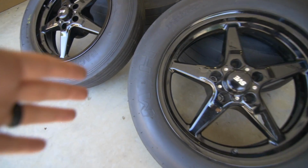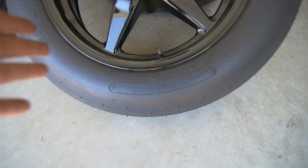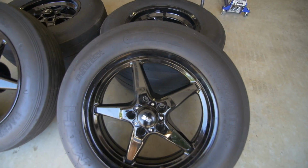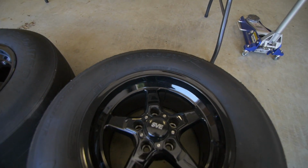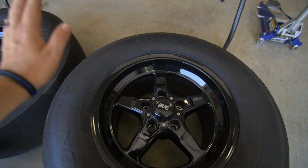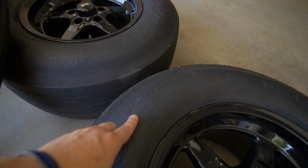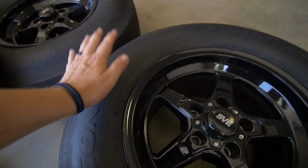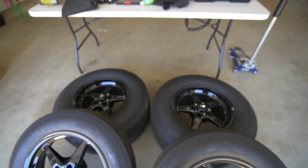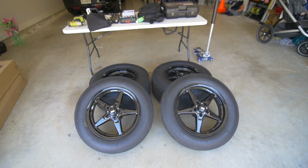Front tire wise, I run M&H Race Masters. They are 4.5 by 28 by 17. And then in the rears, I run the Mickey Thompson ET Street R, which is a bias ply tire. And let's see if we can find the sizing on it. It's a 28 by 11.5 by 15. So these are nice and sticky tires. I love them. They've treated me well the couple times I've gone out on them, and I'm looking forward to going out again.